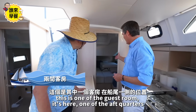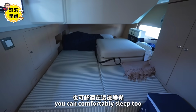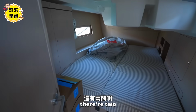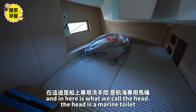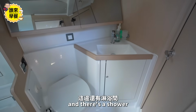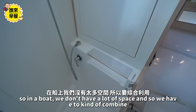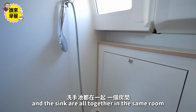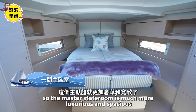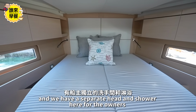This is one of the guest rooms here, one of the aft quarters. It's a double size bed, and so you can comfortably sleep two. And there's another one on this side here. Two aft staterooms, and in here is what we call the head. The head is a marine toilet, and there's a shower off to the left, you can see as well. In a boat, we don't have a lot of space, so we have to combine things. The toilet and the shower and the sink are all together in the same room. The master stateroom is much more luxurious and spacious, and we have a separate head and shower here for the owners.